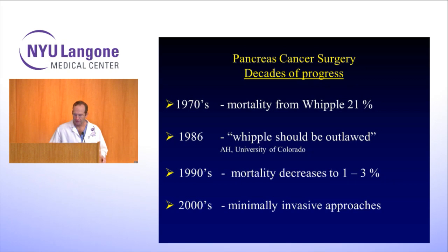And in 1986, a surgeon out in Colorado said it shouldn't even be done because the outcomes were not so great. But then in the 1990s, we got much better. Training was better, anesthesia is better, selection of patients is better. So we can manage people who are older and sicker much better than we could 30 and 40 years ago. And so the mortality now is at most 1 to 3% in institutions that do a lot of it like we do here. And probably what's developed in the last decade or so is the minimally invasive approaches. Some of these operations can be done with little incisions and the hospital stay is less, and there are benefits of that kind of an approach.